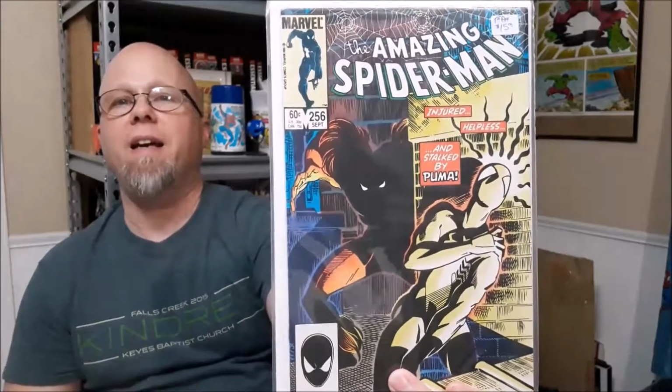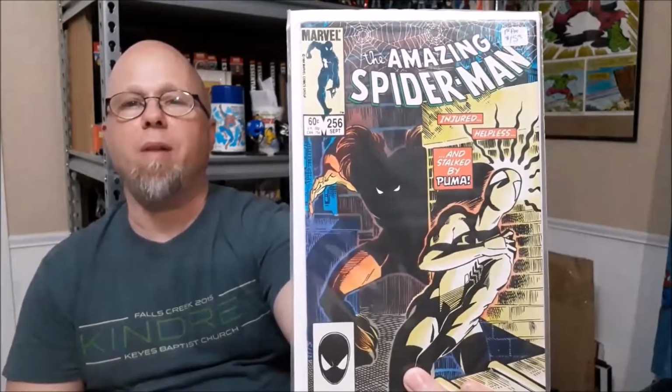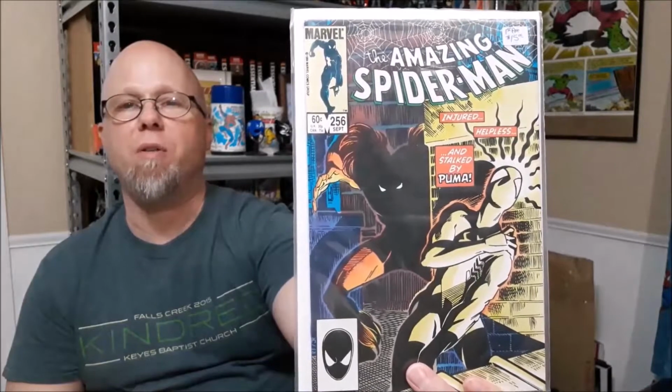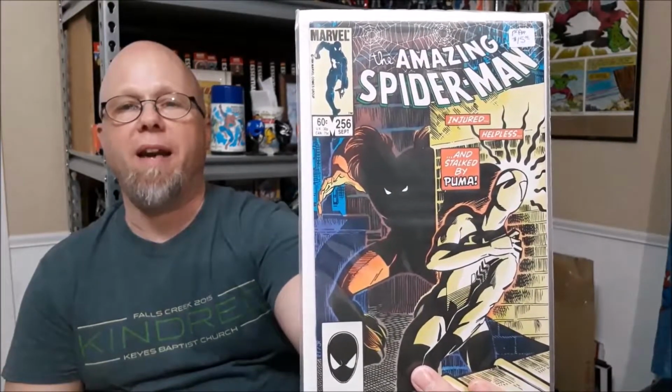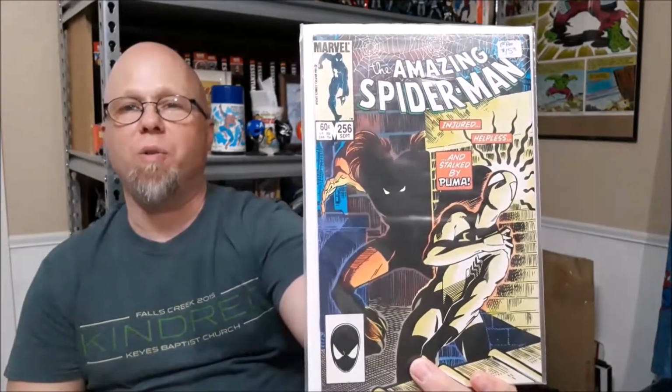Did pick up a first appearance. This is not a dollar comic, but a first appearance at Mike McCormick's Comic Empire of Tulsa. This is Amazing Spider-Man 256, first appearance of Puma. This is shortly after the black suit, the symbiote suit, first showed up in Secret Wars #8. And this was while Ron Frenz was doing the art chores on Amazing Spider-Man.